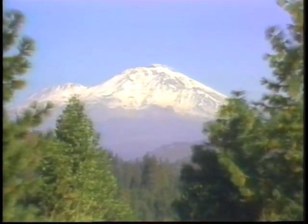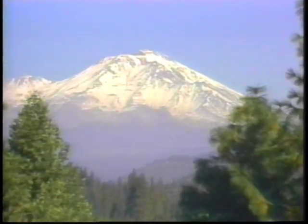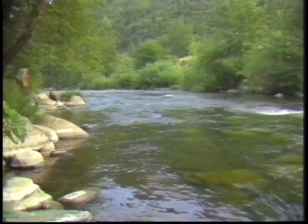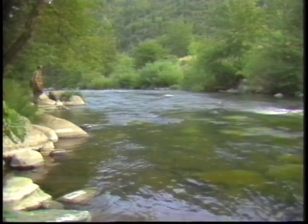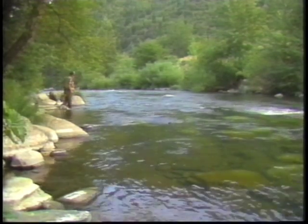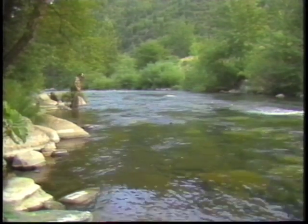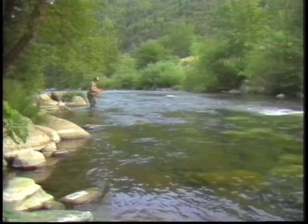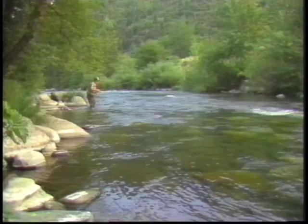Best time of year really is as soon as your winter snow melt is gone in the spring, where your high water, your bad water is gone, which is usually anywhere from the last part of May till the first part of June. As soon as that, you can look around and see the tops of the hills around here losing most of their snow. Well, then it's just about the right time of year.